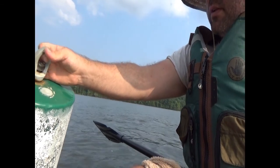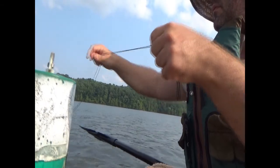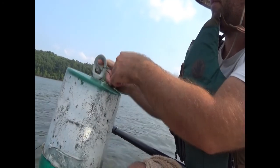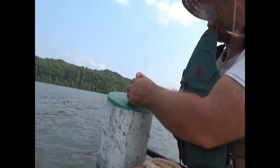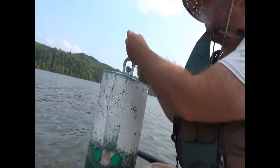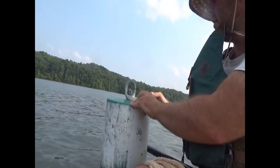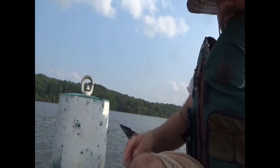Let's stabilize the kayak. It's got these nice little eye hooks. Probably not a good spot. Not the best spot for doing these lines since no one else has done a line on it. Either that or it's privately owned and they just cut the lines off when they see them.